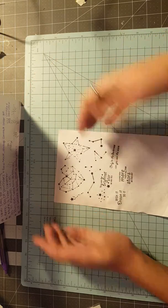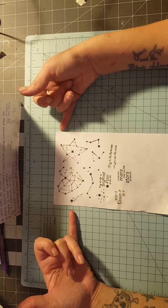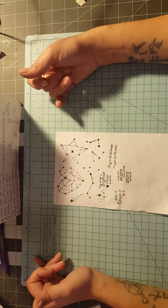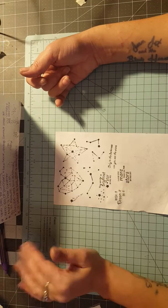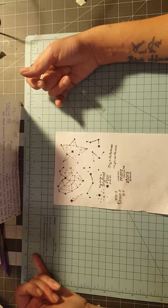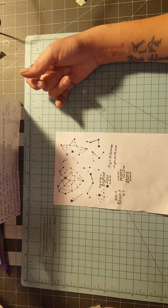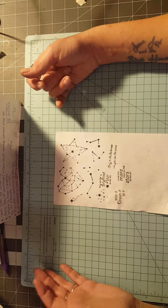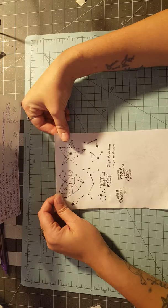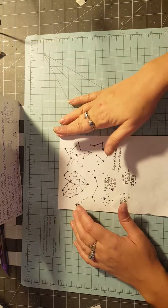So if this happens to you, where you get a stamp that doesn't stamp, or a die that doesn't cut, contact the seller first. Nine times out of 10, well, 8 out of 10 times, they'll do you right. They'll either give you a full refund and send you a new one, or give you a partial refund, where you can keep the item but you'll still get money back because it wasn't what you expected. They'll always want to do right by you. So always contact the seller first.